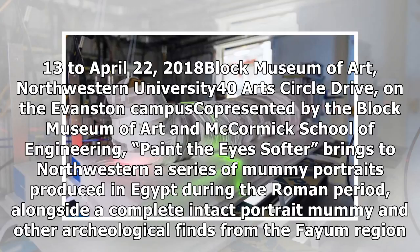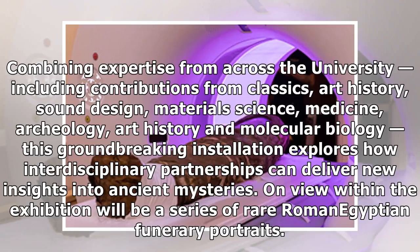Paint the Eyes Softer brings to Northwestern a series of mummy portraits produced in Egypt during the Roman period, alongside a complete intact portrait mummy and other archaeological finds from the Fayum region. Combining expertise from across the university, including contributions from classics, art history, sound design, material science, medicine, archaeology, and molecular biology, this groundbreaking installation explores how interdisciplinary partnerships can deliver new insights into ancient mysteries.